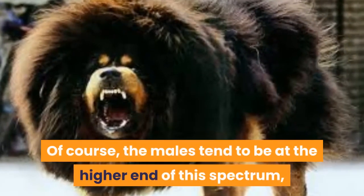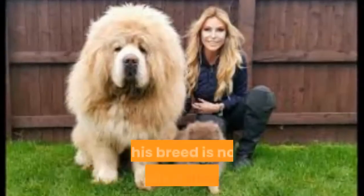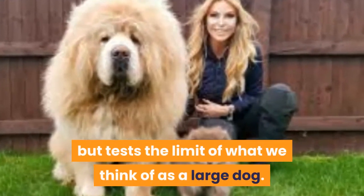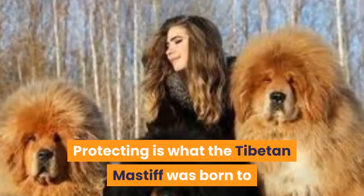Of course, the males tend to be at the higher end of this spectrum, while females are at the lower end. This breed is not technically a giant breed, but tests the limit of what we think of as a large dog. Protective ability. Protecting is what the Tibetan Mastiff was born to do.